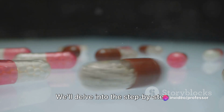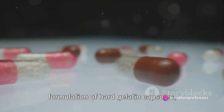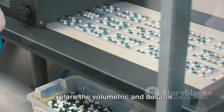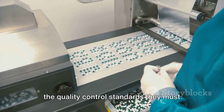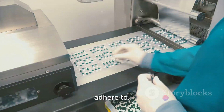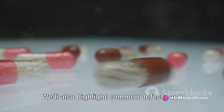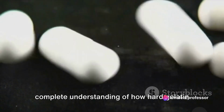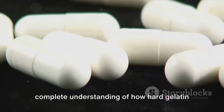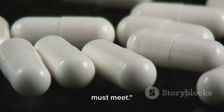We'll delve into the step-by-step formulation of hard gelatin capsules, explore the volumetric and dosator principles in capsule filling, and uncover the quality control standards they must adhere to. We'll also highlight common defects and the remedies thereof. By the end of this video, you will have a complete understanding of how hard gelatin capsules are made and the standards they must meet.